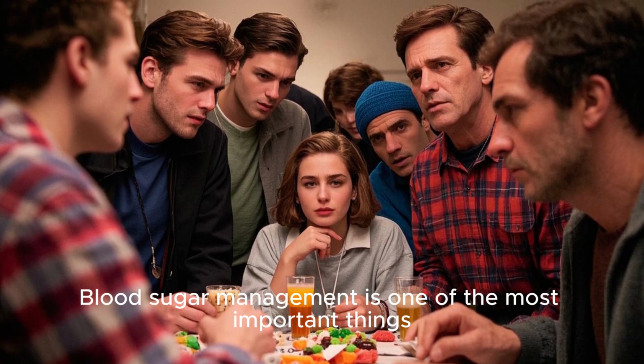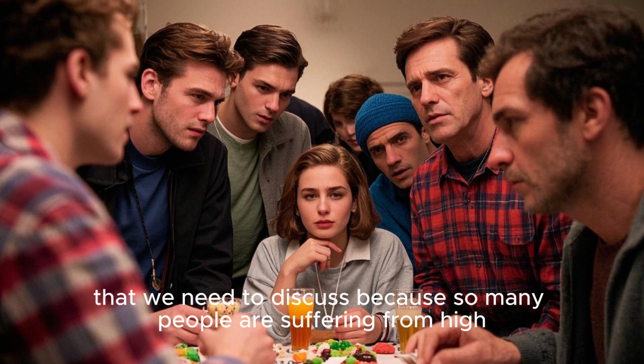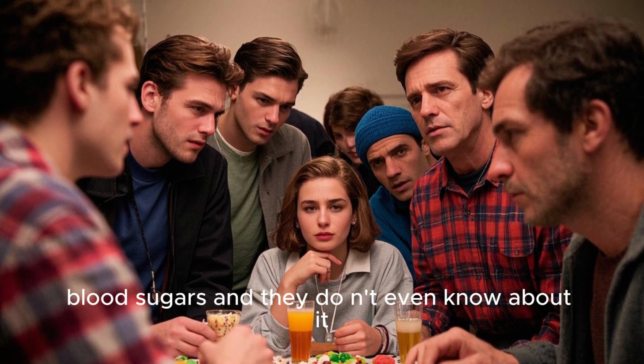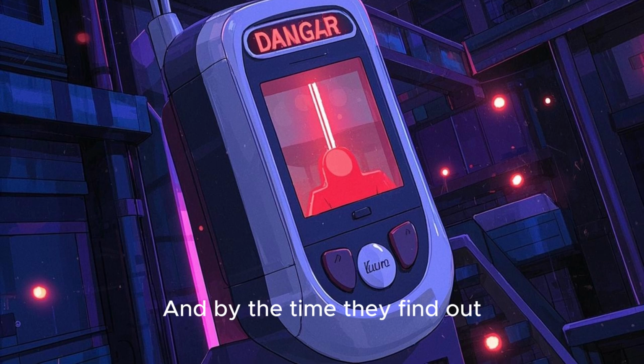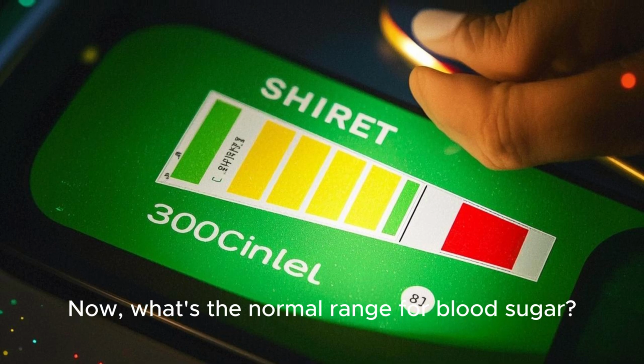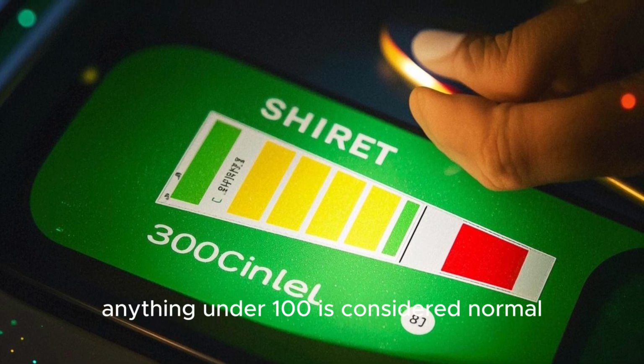Blood sugar management is one of the most important things that we need to discuss because so many people are suffering from high blood sugars and they don't even know about it. And by the time they find out, they already have some damage done. Now, what's the normal range for blood sugar? Well, anything under 100 is considered normal.